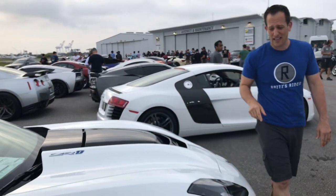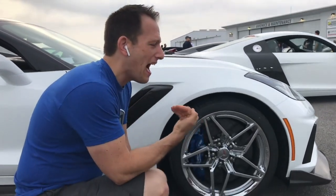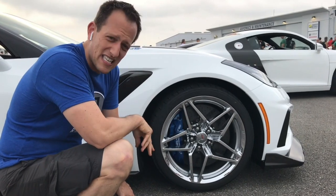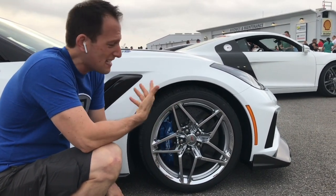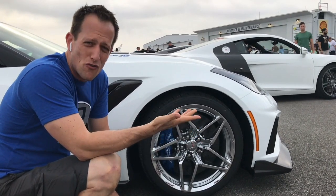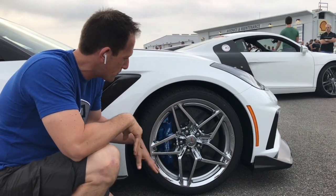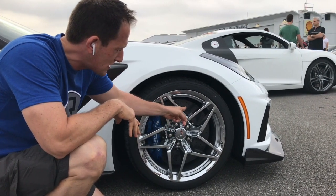Let's go ahead and take a look at these wheels. These wheels are ZR1 specific. Now, I'm not the biggest fan of chrome, so that's probably going to be a zonk that I would put against this ZR1. You can actually get this in a black finish, which to me just looks more racy. I guess I'm just not really into chrome at all. But anyways, you can get these in a nice black finish, but these are finished in chrome.